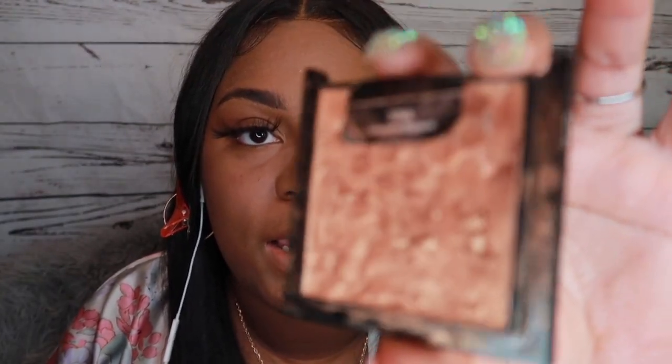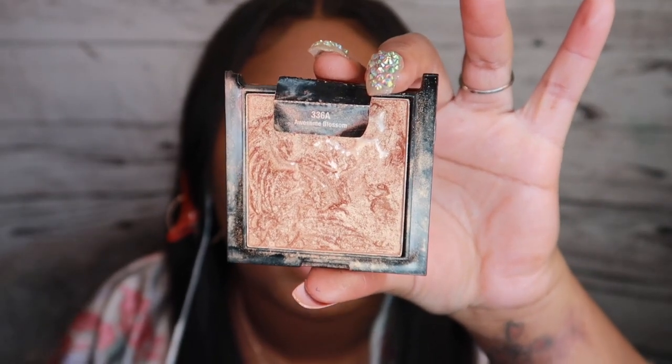So I'm going to be taking this Wet n Wild highlighter. It's in the color Awesome Blossom. And I'm going to be taking this Real Techniques fan brush. It's 420, that's the number. And I'm definitely about to have some fun with this highlight. I like to do the tip of my nose and then the cheeks. Boom.